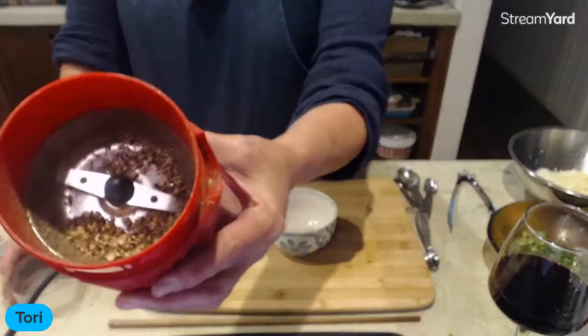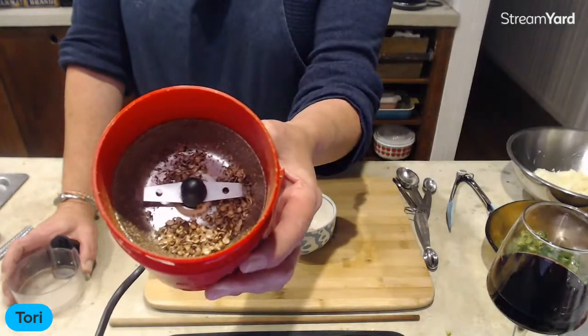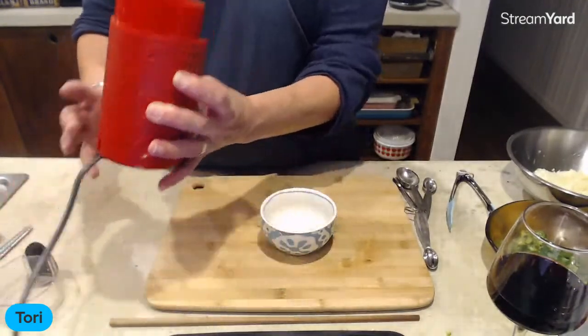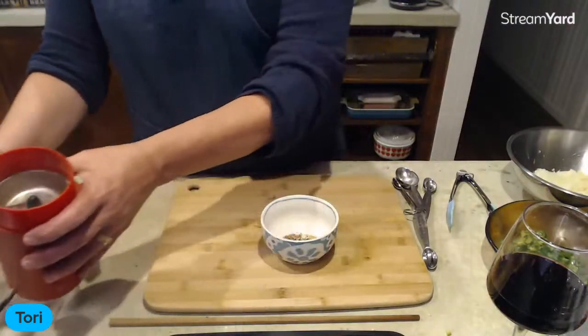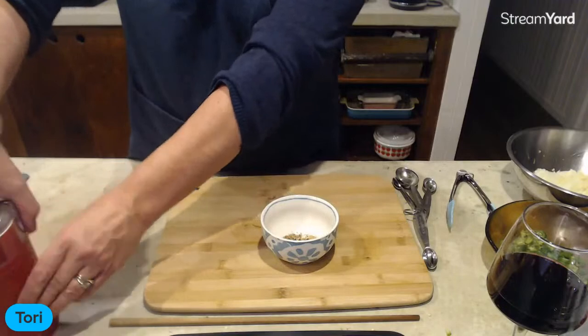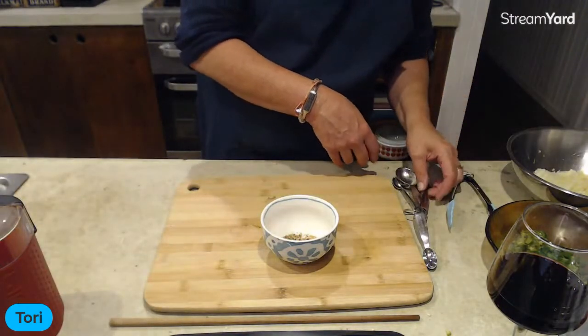So that's sort of the blend we're getting at the moment. It's not going to be powdery, but I don't care. I'm not doing this to make it powdery, just breaking it up a bit. So that's going to go in our little spice mix. Then we're also going to add 3/4 of a teaspoon of cinnamon.